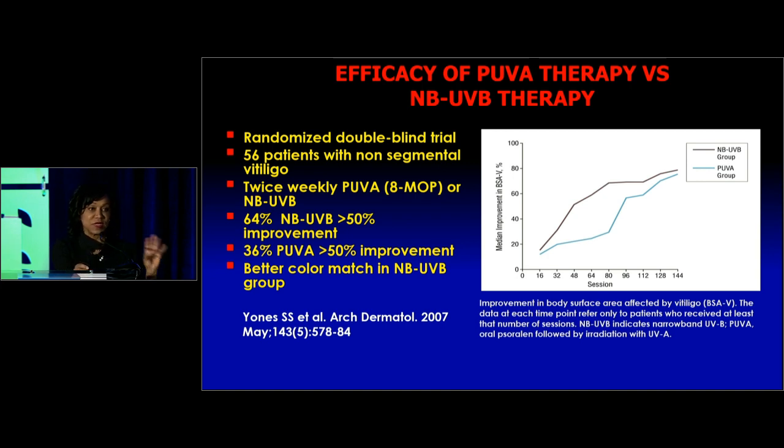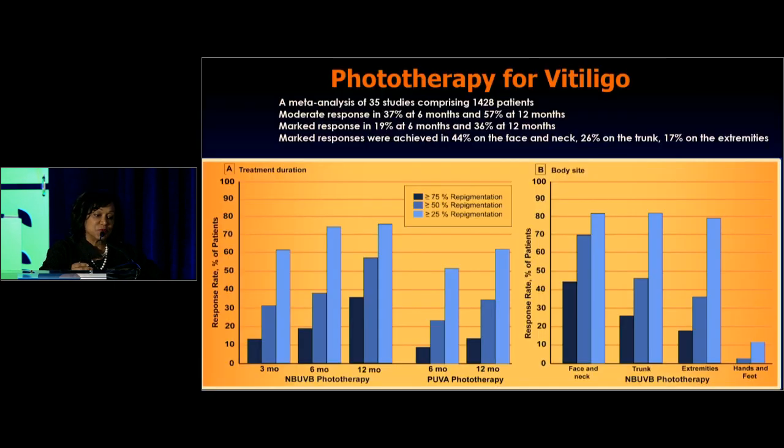And one of the really interesting aspects of this paper was the color match. For any of you who have experience comparing PUVA to narrowband, very often with PUVA it really takes a while for the hyperpigmentation that you can get when you stimulate those melanocytes to calm down. It's substantially less of an issue when you treat with narrowband UVB phototherapy. The other interesting thing in this paper, if you look at the graph that I'm showing here, is that at about 48 treatments you can have with narrowband about 50% repigmentation. When you get out to roughly 96 treatments, you can achieve 75% repigmentation.